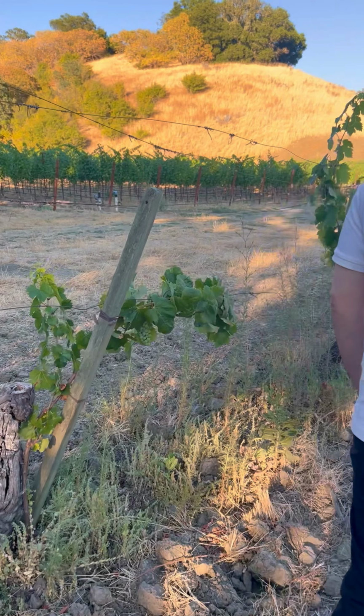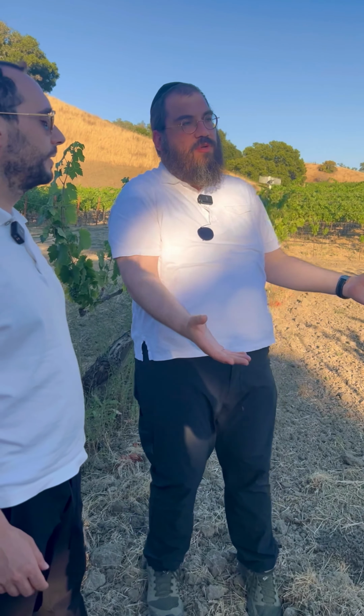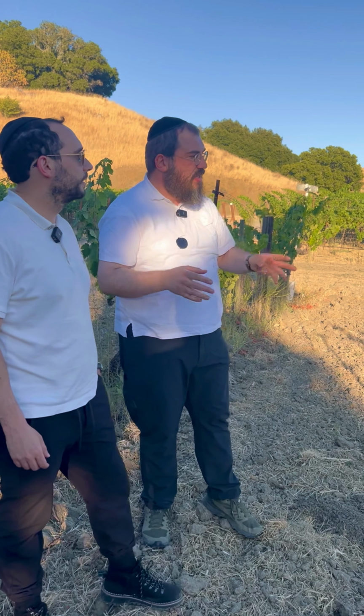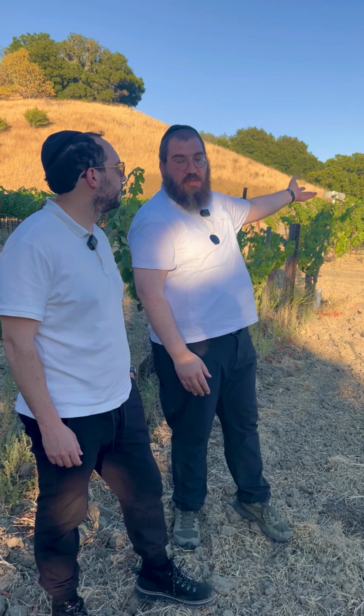So you cannot make any financial sense of a vineyard like this. You can't afford to grow. What he's doing here does not make any sense. He's doing it because he's farming it himself and he's coming and he's doing it. But this doesn't make any sense.